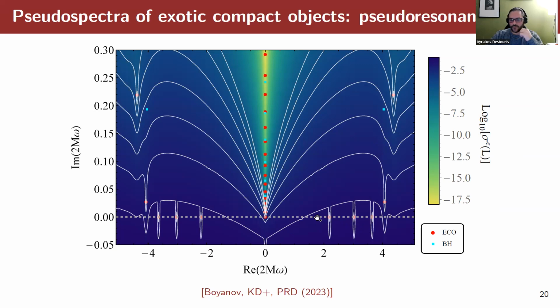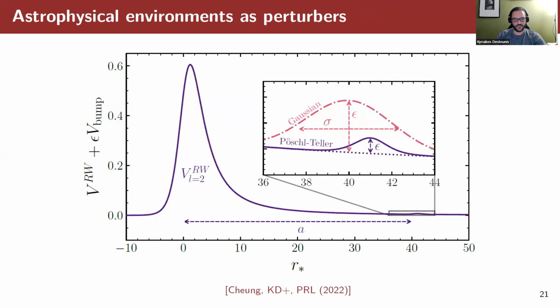Now, at the linear order, the pseudospectrum tells us that these contour lines cross over. So a small perturbation can really turn the system unstable. So the spectral instability here of quasi-normal modes entails that nonlinear effects should render this whole compact object unstable. And here we see it at the linear order, which is a really beautiful and insightful result.